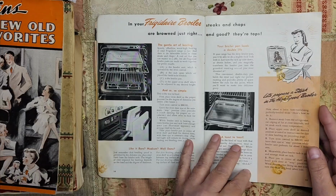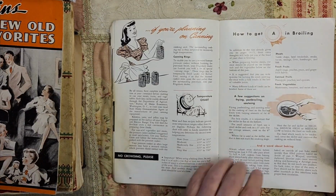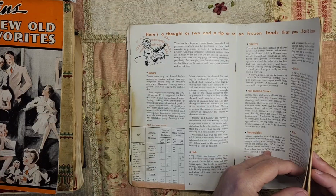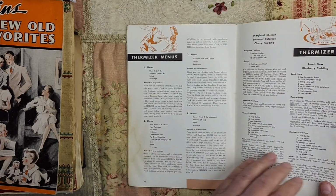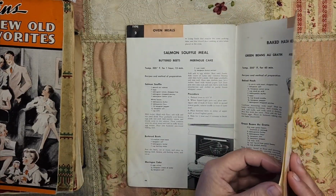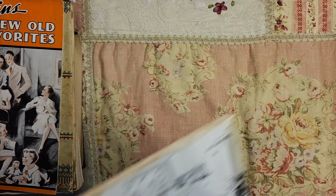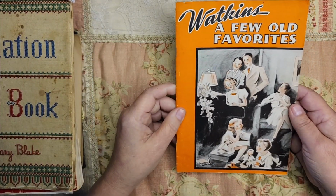Oh, every page has something on it. That's cool. If you're planning on canning. Anthropomorphic, when they turn things into people, right? Like that smiley stove. And now meet the rest of the Frigidaire family. Those are cool kitchens. I would still take one of those. My kitchen needs a revamp.